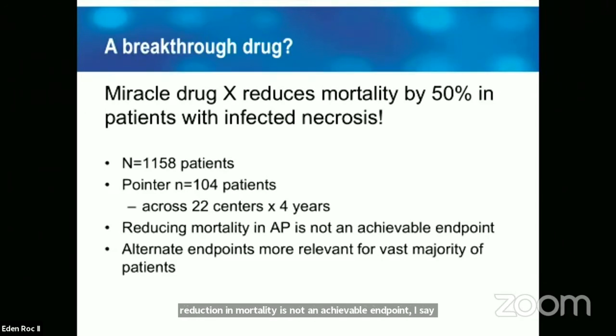I say that not to discourage anyone in this room, and I'm not discouraged by that as well, but it's really to focus our attention on alternate endpoints that are more relevant for the vast majority of patients with acute pancreatitis.